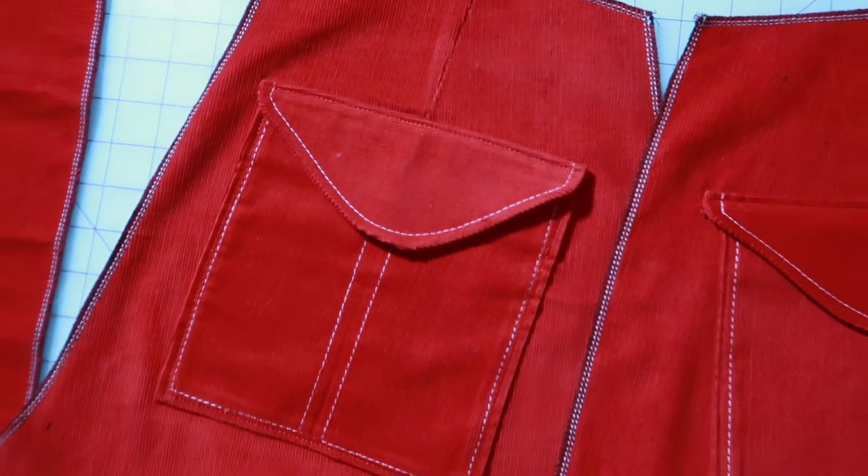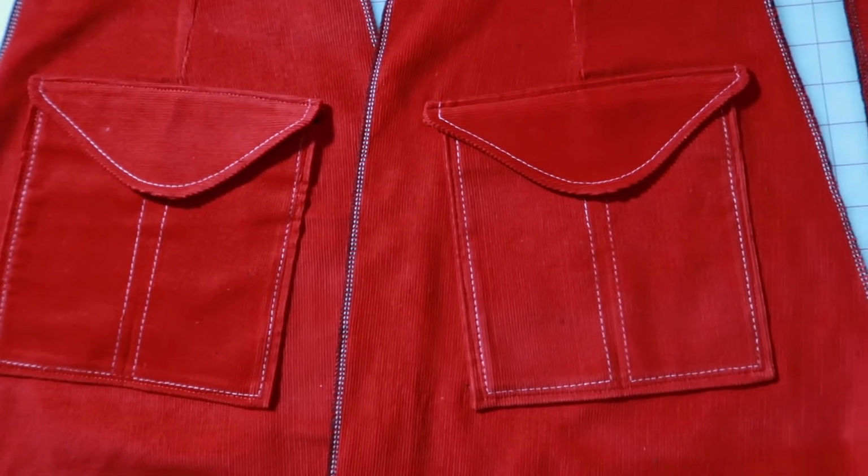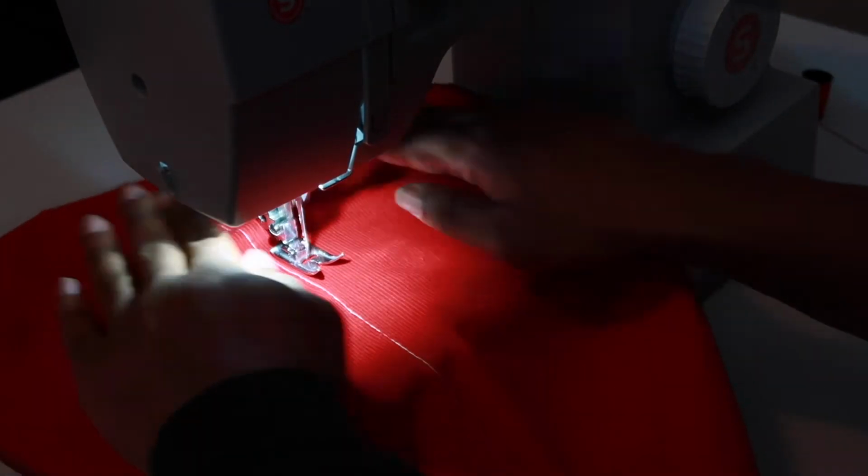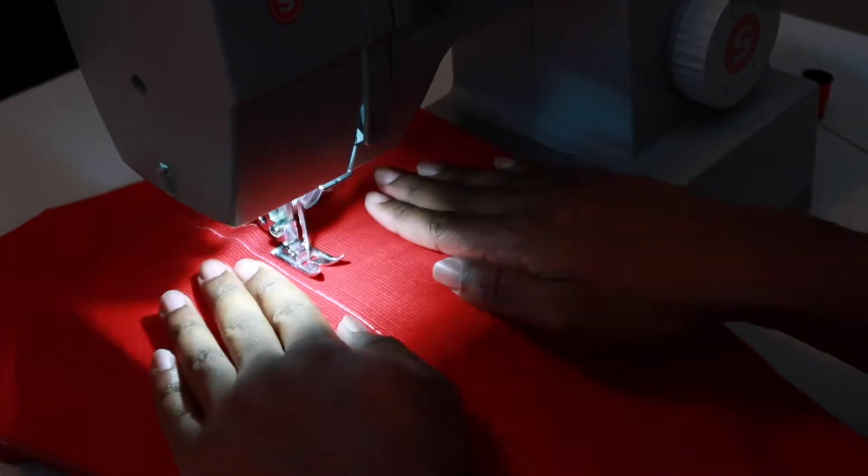Really happy with the way they turned out. And now I focused on the front. But before I did the front pocket, I went ahead and added a decorative stitch down the whole front of both fronts before I put the external pocket on top.